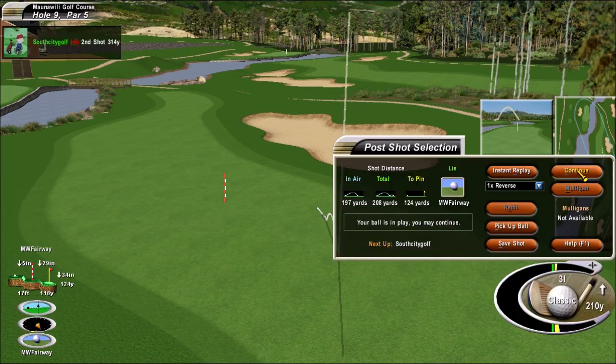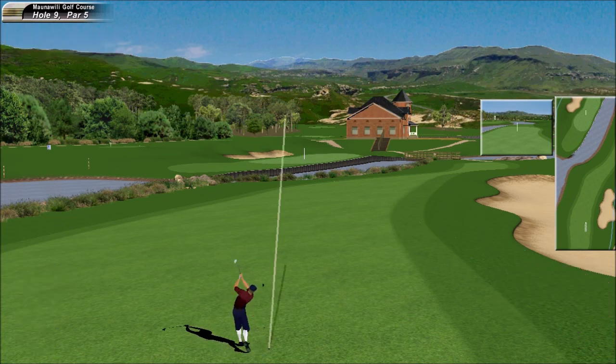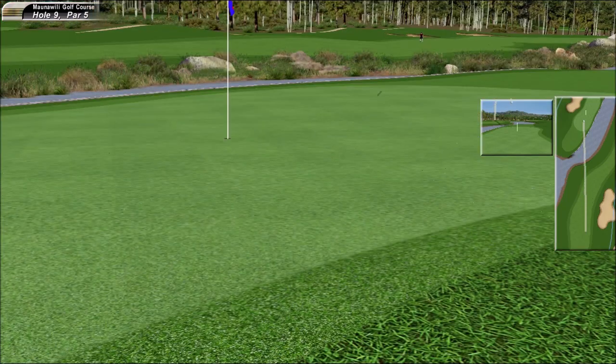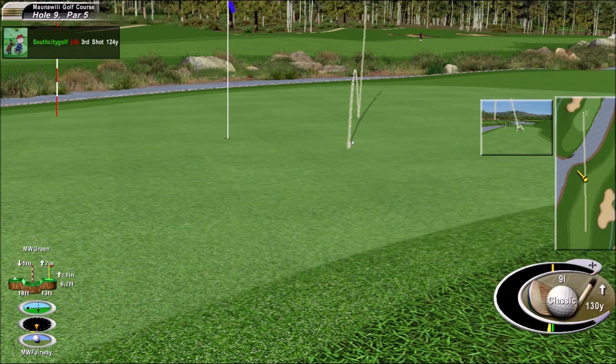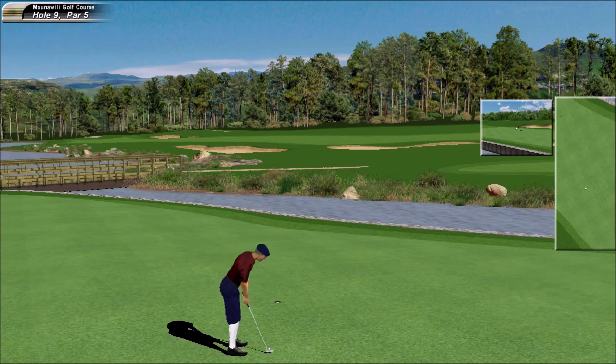Clear view of the green. 125 yards away. Made good contact. Right at the target. That was a pretty safe shot there with a 9-iron. Here he goes for a birdie. He's done it.